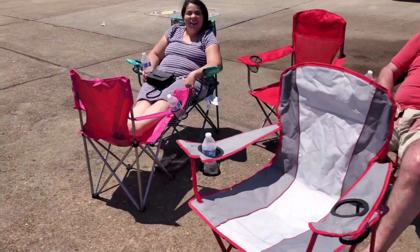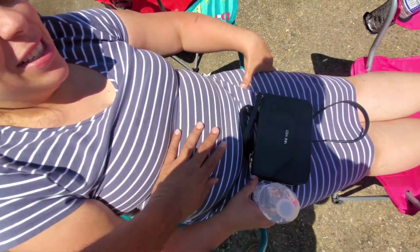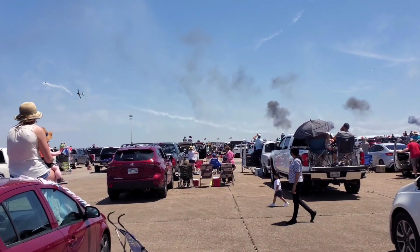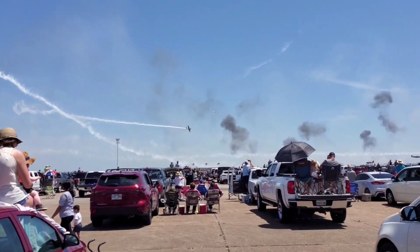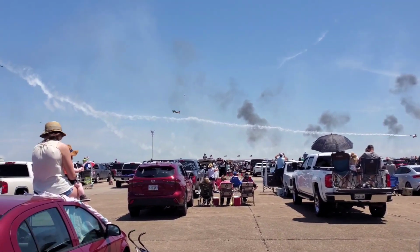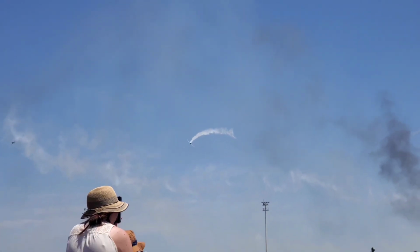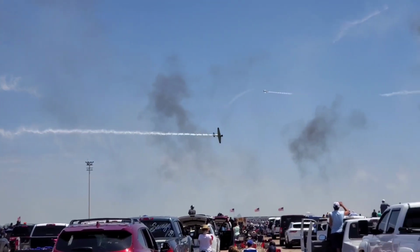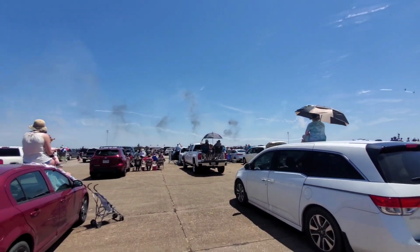Hey, this is Brandon's first air show. Hey, buddy, I know you can't see nothing, but those explosions was an air show. He thought it was daddy. Heck of a show.